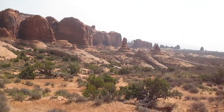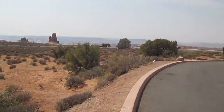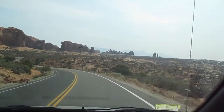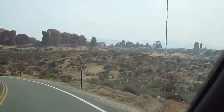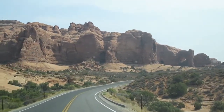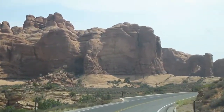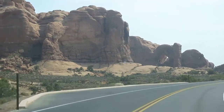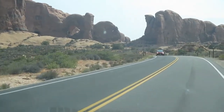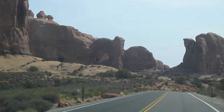Located just 5 miles north of Moab is Arches National Park, which contains the world's largest concentration of natural sandstone arches. Although over 2,000 arches are located within the park's 76,518 acres, the park also contains an astounding variety of other geological formations. Colossal sandstone fins, massive balanced rocks, and soaring pinnacles dwarf visitors as they explore the park's viewpoints and hiking trails.